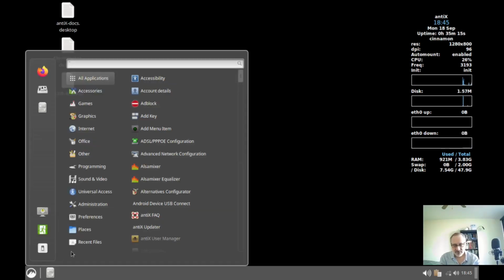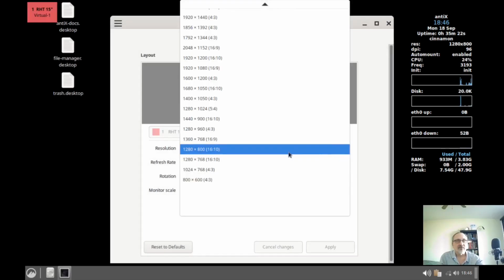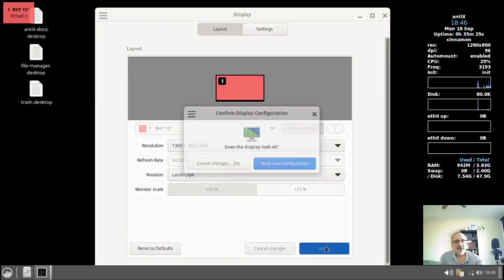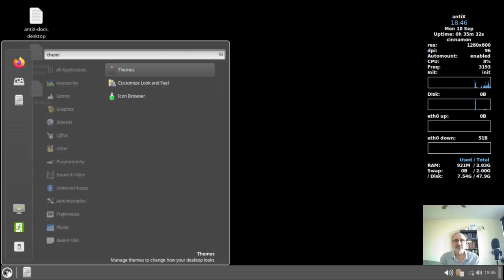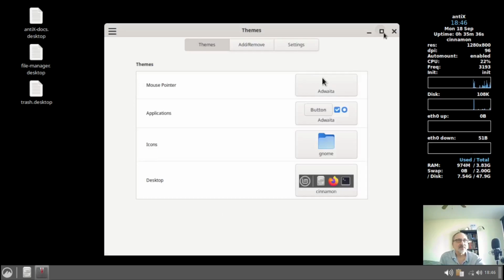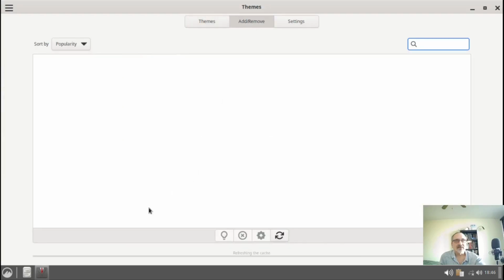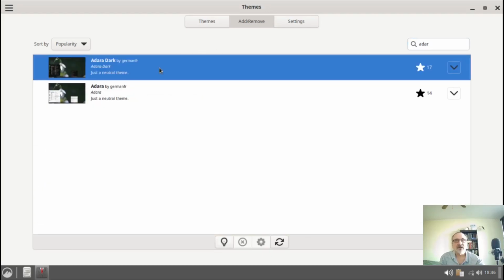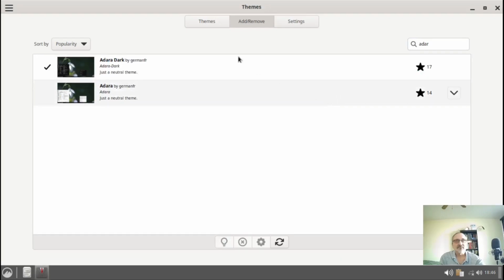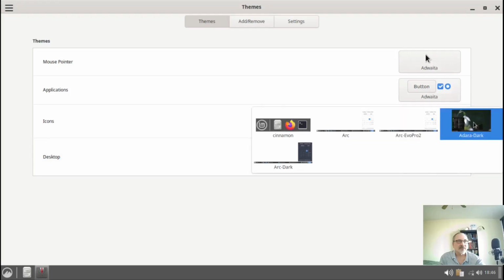So let's go into display. And I'm going to run through this really fast. I do this in all my videos. And keep the new configuration. Let's go to themes. Let's make it full screen. Let's go into Cinnamon. Let's add and remove. Add. We're just downloading the new themes or bringing the themes up to date. And I'm going to type in Adwaita Dark. I'm going to download it. Go back to themes. I'm going to click this on. There it is, Adwaita Dark.